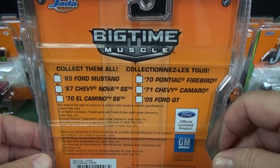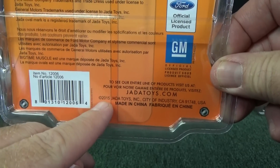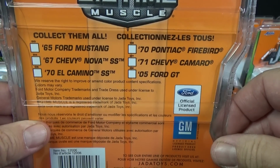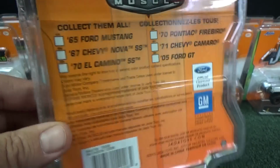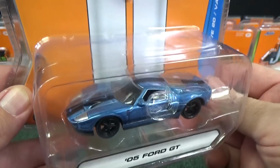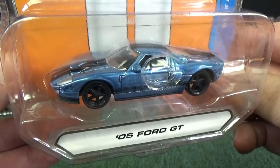It's not a truck, it's from the Big Time Muscle line. This one was released back in, where's the date? 2015 right here. And if you know me, you know which one of these 6 cars I picked up, and that would be the 05 Ford GT. Big fan of the Ford GT. So this was part of the Big Time Muscle line from Jada. Even though they're called Jada Toys, we just go by Jada. That's just what it says.